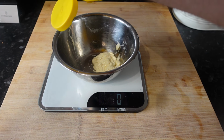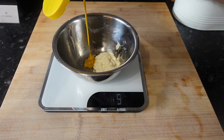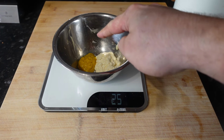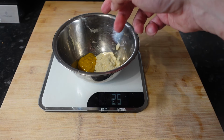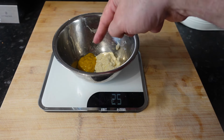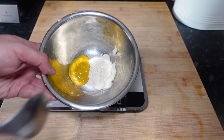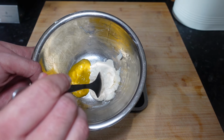Then I'm going to go in with 25 grams of my mustard. So it's like a 2-to-1 ratio of mayo to mustard. Because when I was tasting it, I could definitely taste mustard, but mustard is also a more overpowering flavour than mayo. So I don't want to go like 1-to-1 and potentially just have a whole mustard taste. Let's mix that together quickly and see what that colour comes out like.